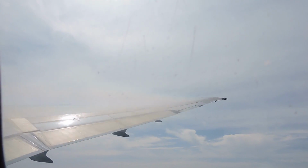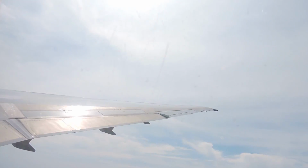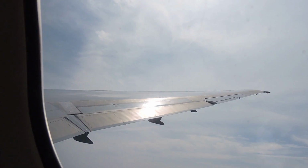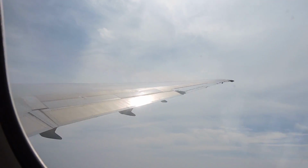Out of the aircraft, we'd be looking at the city right now. Instead, we're looking at crap. But we're still getting some wing shimmer, which is very valuable.